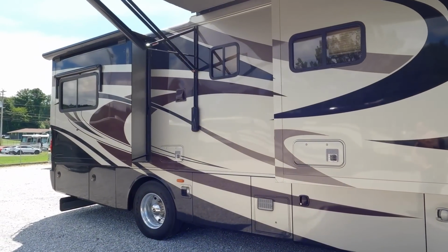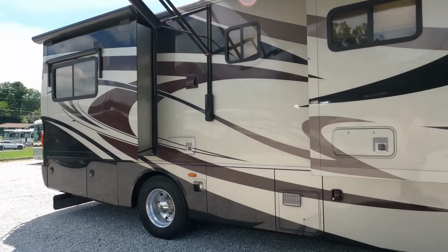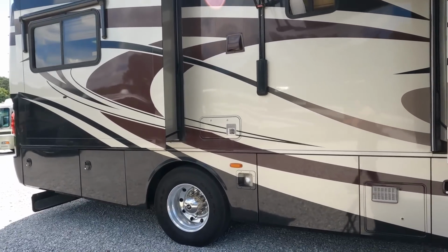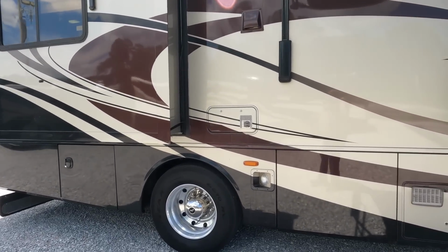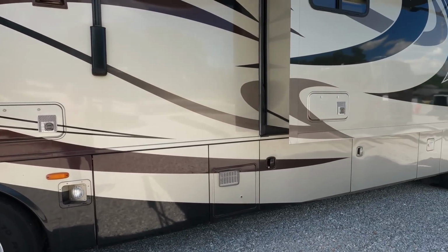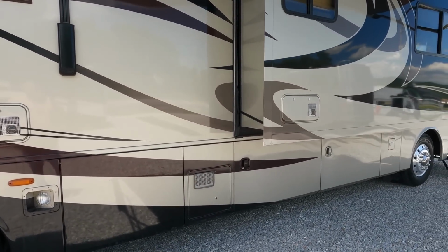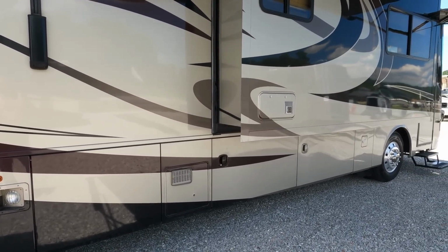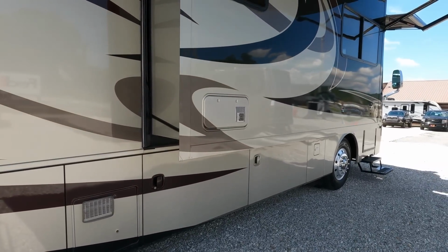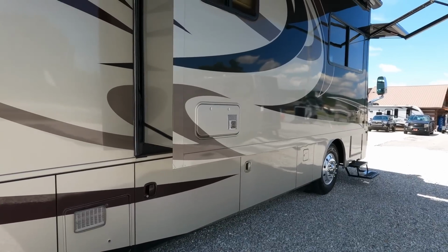Now, that being said, it's got one other issue with it that we are also going to fix. It just started doing this today when I pulled it out. We put all new batteries in it, guys, because the batteries have not been changed in probably 10 or 12 years. We put brand new Interstate house batteries and brand new Interstate cranking batteries. Several $100s worth of batteries in this coach.